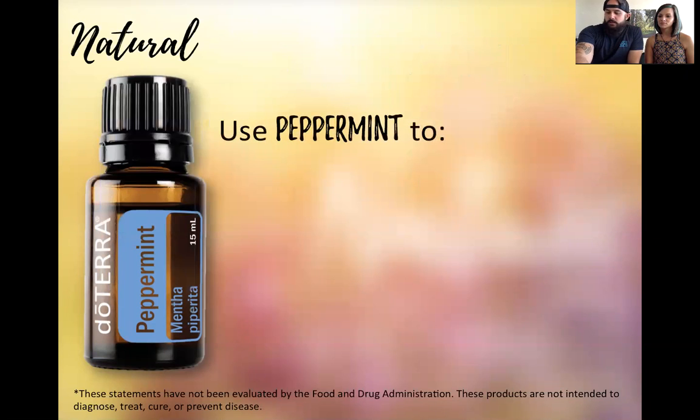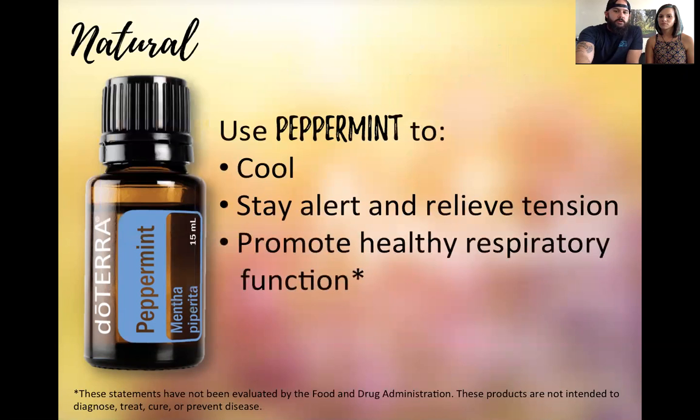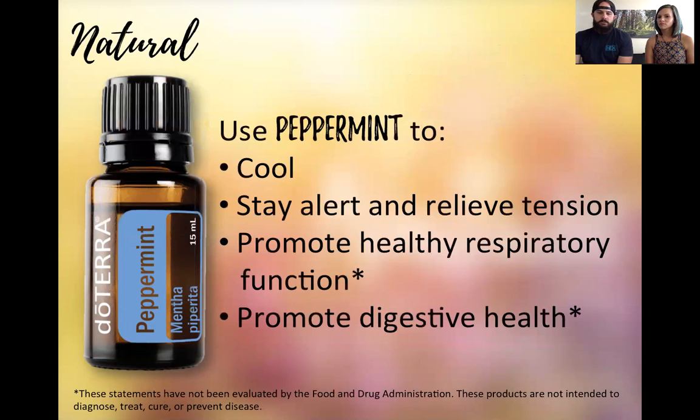All right, so the first oil we're going to talk about is peppermint, which is a huge one. Phenomenal. Yeah, it's a phenomenal one. Different uses for peppermint. It's cooling, it helps you stay alert and relieve tension, promotes healthy respiratory function, and it promotes digestive health as well. We use this for all of the above.